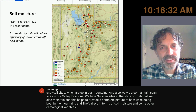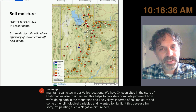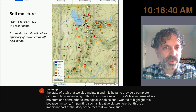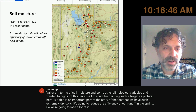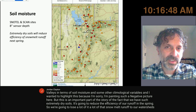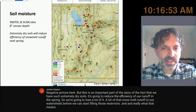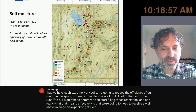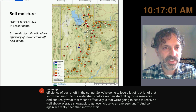And I wanted to highlight this because, I'm sorry I'm painting such a negative picture here, but this is an important part of the story. The fact that we have such extremely dry soils is going to reduce the efficiency of our runoff in the spring. So we're going to lose a lot of that snowmelt runoff to our watersheds before we can start filling those reservoirs. And really what that means effectively is that we're going to need to receive a well above average snowpack to get even close to an average runoff. And so again, we really need that snow to start falling urgently.